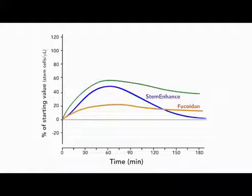So some competitors on the marketplace are using this curve to say that that was a response to fucoidan. It is not. It is not accurate. That was the response by combining both StemEnhance and fucoidan.